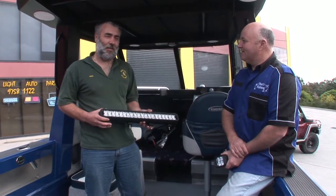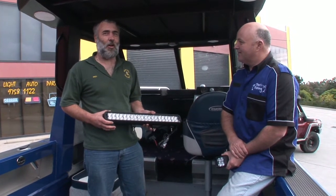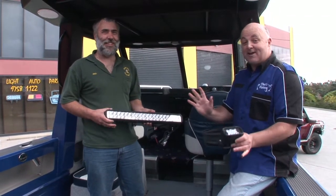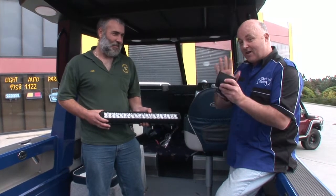Seriously, on the roof of your 4-wheel drive. That's probably the most common area, but also if you want a lot of light, you can stick it on your boat if you want. He turned it on inside the shop before, and I've still got dots in my eyes. It's unbelievable. But these ones are really going to work out.